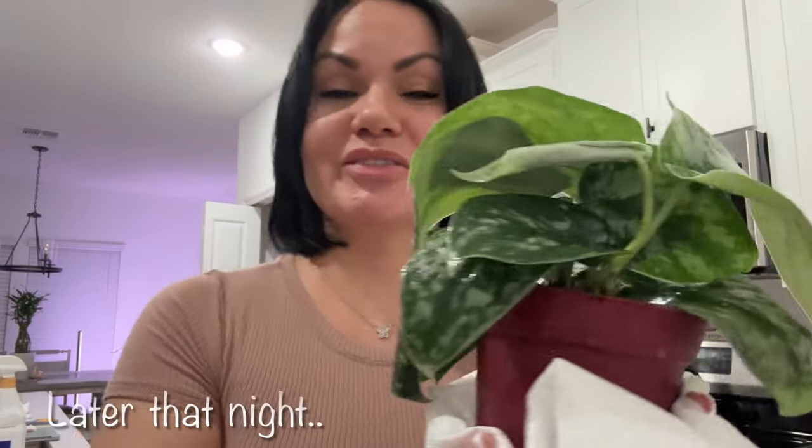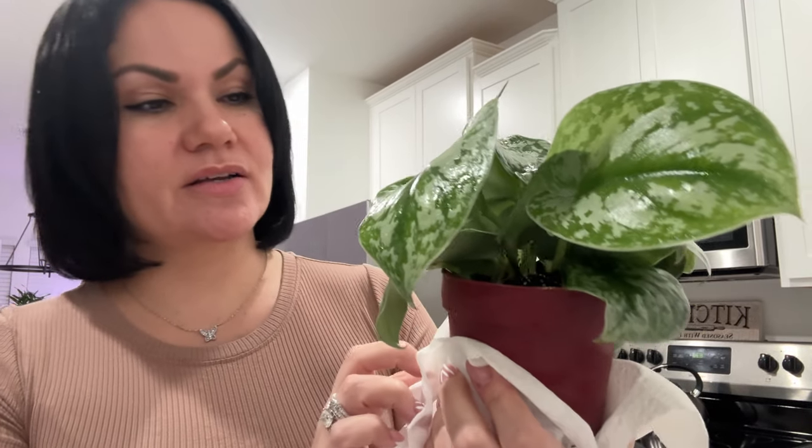I got this at a different Lowe's from where we live, or there's two different Lowe's where we live, and I got this Scindapsis. I believe this is the Exotica, and I just treated her. I put some insecticidal soap. This is the one that I use. I just sprayed her and then gave her some water because she was really dry, like her leaves were curled up, and she's already perking up, which is nice.